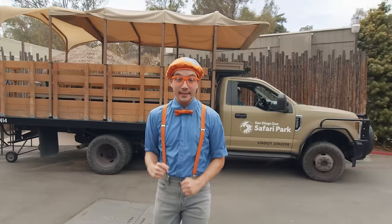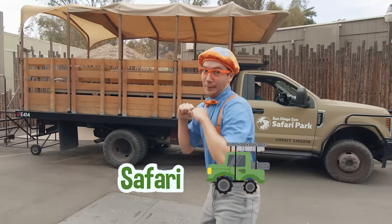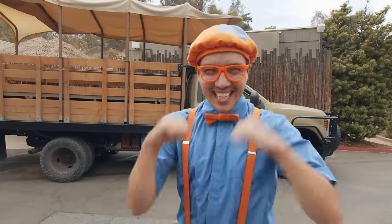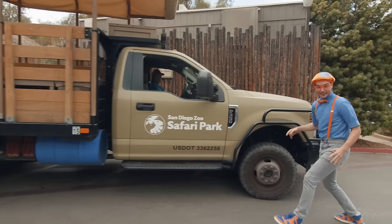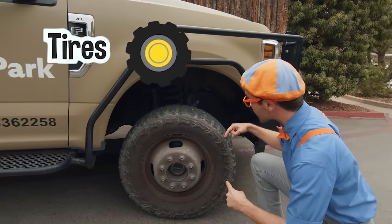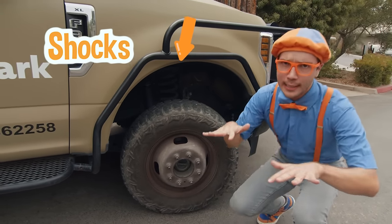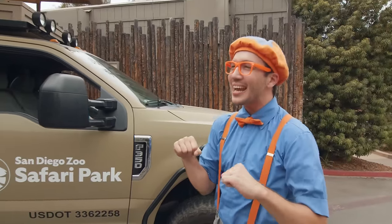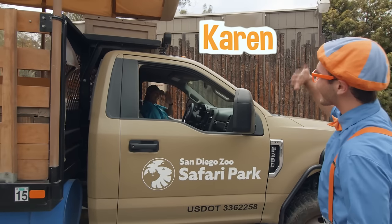I am so excited to go on a wildlife safari! Oh, and we get to ride in this amazing vehicle. It's called a caravan. Look at it. It has really big tires and wheels and shocks. Yeah, that's so if we hit any bumps or holes in the ground, we'll be nice and smooth riding in the back. Oh, and it's Karen, the driver. Hi, Karen.